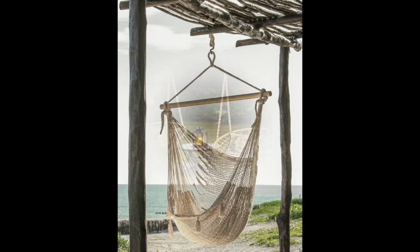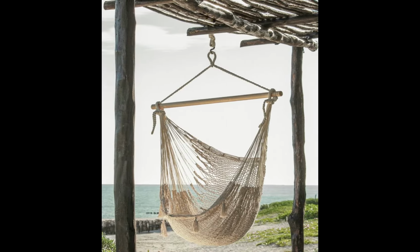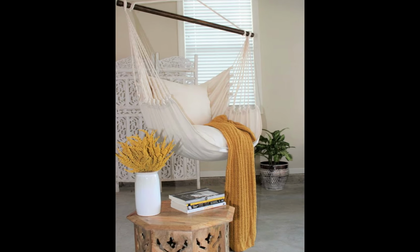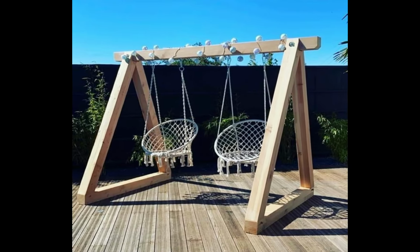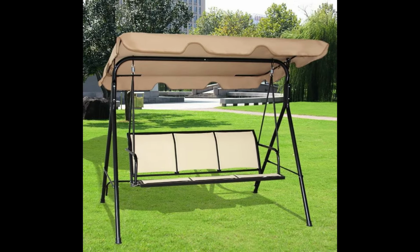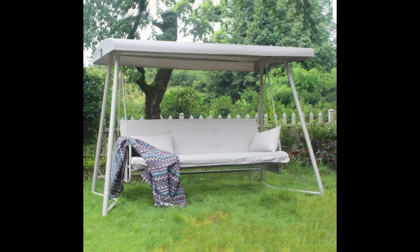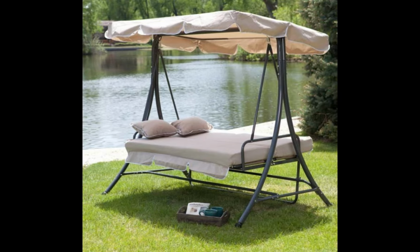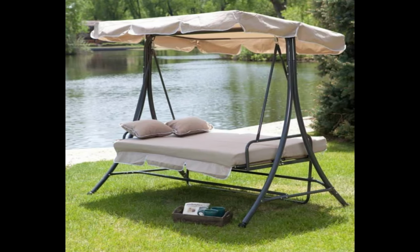Pergola swing. Install a swing on a pergola for a combination of shelter and style. This can be a focal point in your backyard. Swing with a view. Position your swing so it faces a beautiful view in your backyard, whether it's a garden, pond, or a scenic landscape. Swing nook. Create a cozy nook with the swing as the centerpiece. Surround it with potted plants, fairy lights, and comfortable seating.